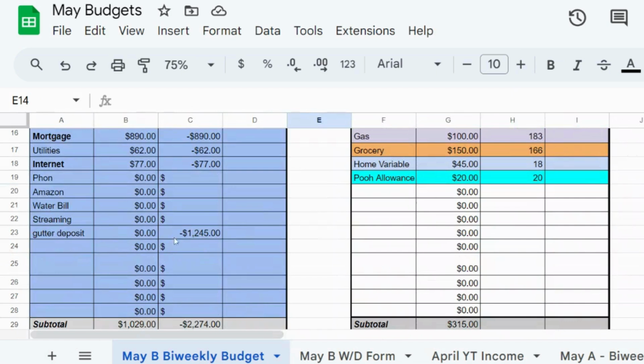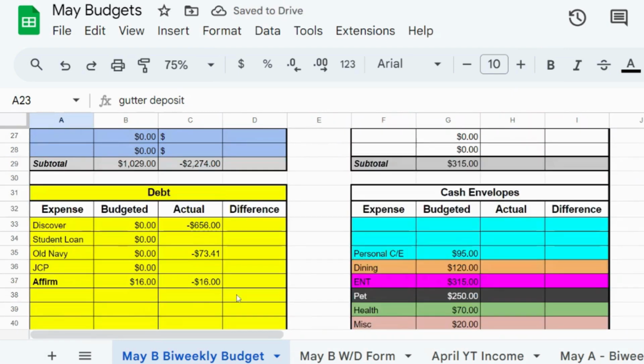But you know how it is. Okay, so mortgage was paid, utilities was paid. I paid that extra utility payment, not late, but extra, $62. Internet was exactly what I expected it to be. So the only reason this is really out of place is because of that gutter deposit, which I knew was coming at some point, just not exactly when.